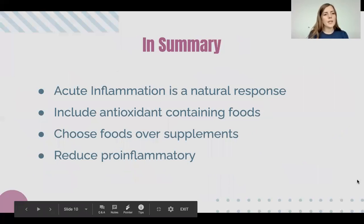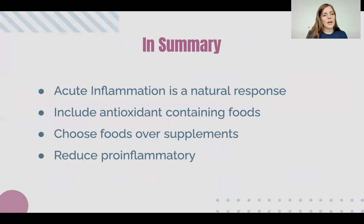So in summary, we just want to remind you that inflammation is a natural response to exercise, but prolonged inflammation can lead to chronic illness. So we want to include antioxidant-containing foods in our diet. And we want to choose whole foods over supplements containing antioxidants. And we want to reduce the amounts of pro-inflammatory foods that we have in our diet.